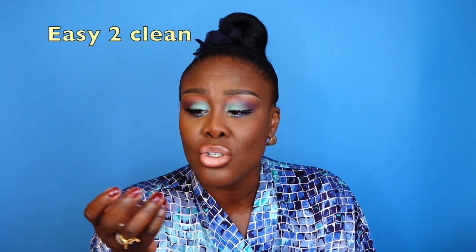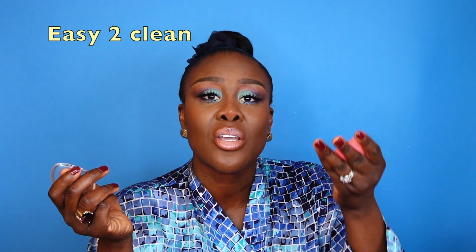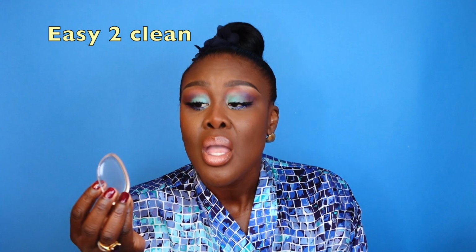I don't consider it a sponge because it doesn't absorb, but it cleans in nanoseconds. You just wipe it clean and you're good to go, as opposed to the beauty blender where you have to find a special soap and soak it. This is a clean swipe, so they say. Also, my loves, you can use it for as long as you want, up until there is perhaps a tear in the sponge. That's the time for you to change it.